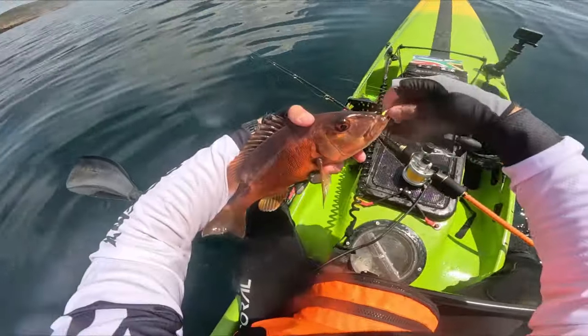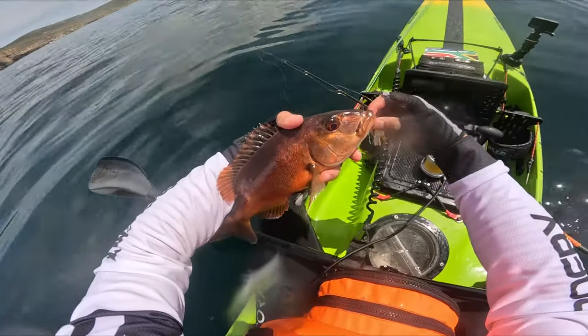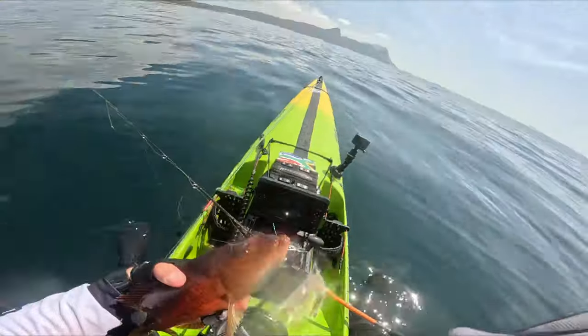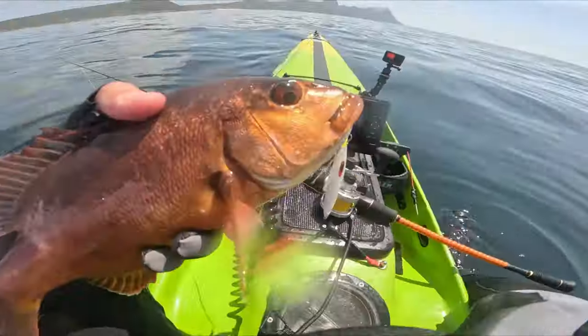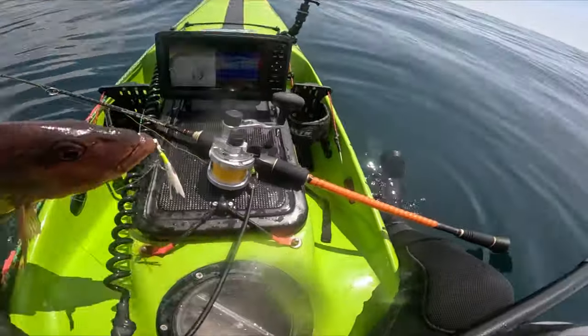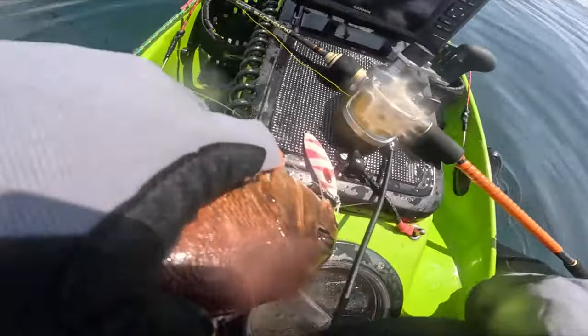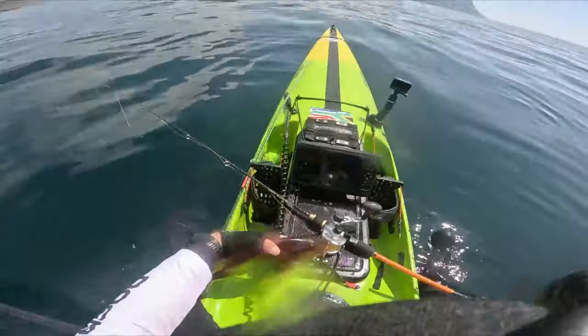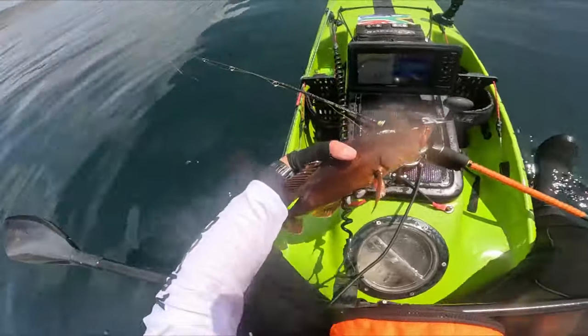I know the season's closed for these boys, but just look at that, guys. Absolutely stunning little fish. Noeby jig. You want to see the color on that jig? Pink and white. There you go. Beautiful. On the jig.